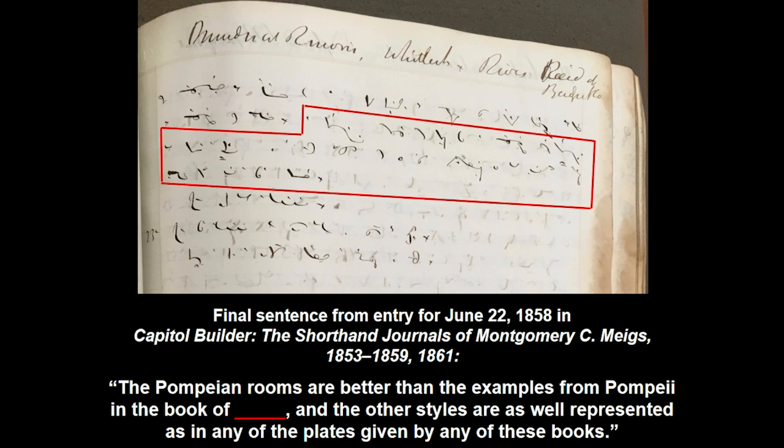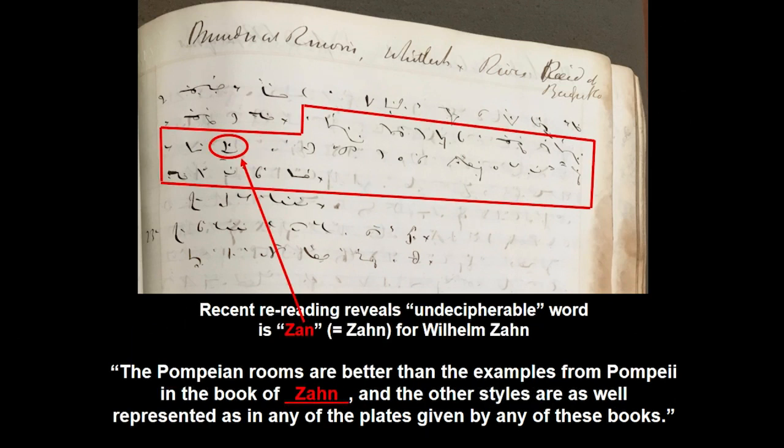And I could tell that it's the last sentence of the June 22nd journal entry, because there's an X here, that means the end of the sentence, and here's 23rd for the start of the next journal entry, right? So I could see there's the end of the previous sentence. So I knew it was this sentence, and I could kind of see that some of the words where he repeated Pompeian and Pompeian. So I was able to narrow it down, and she read it for me, and she said, hey, guess what? There's your word, and it's a phonetic shorthand, so it says Zahn.